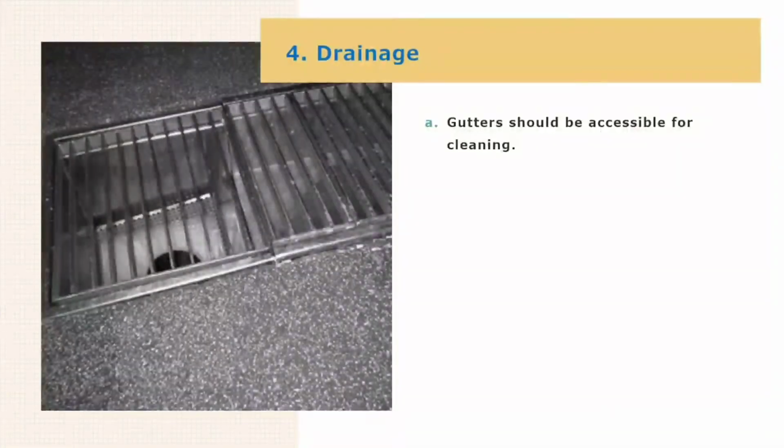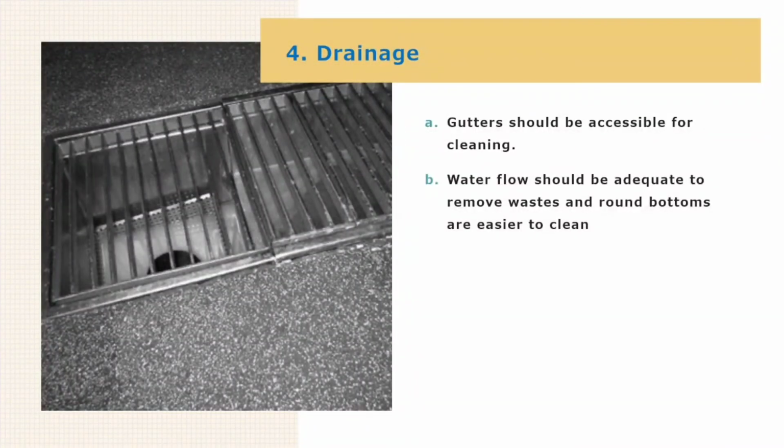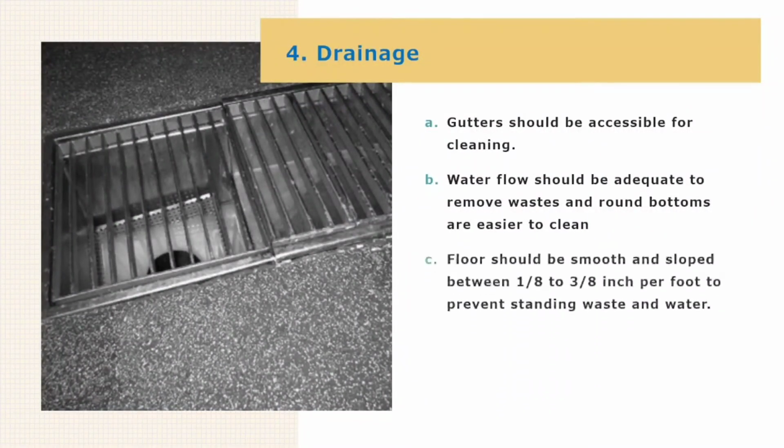Drainage. Gutters should be accessible for cleaning. Water flow should be adequate to remove wastes, and round bottoms are easier to clean. Floors should be smooth and sloped between 1/8 to 3/8 inch per foot to prevent standing waste and water. Water should not run across floors where employees walk.